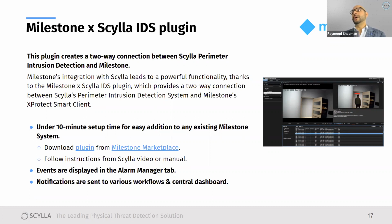It's a 10-minute or less setup for easy addition to any Milestone system. You would just download the plugin from the Milestone marketplace and follow the instructions from the Scylla video or manual to get started. Events are displayed in the Alarm Manager tab within Milestone, and notifications are sent to various workflows and to the central dashboard. Over here, we're showing a picture of Milestone's events, these alerts that were detected, let's say for human detection. With each event, you can click on it and see the relevant video playback up top.